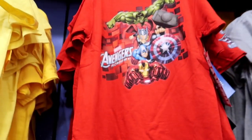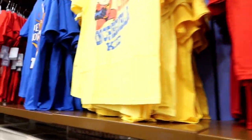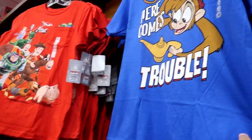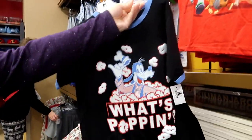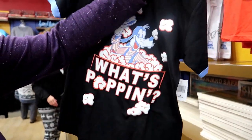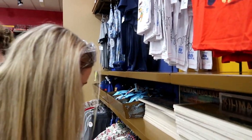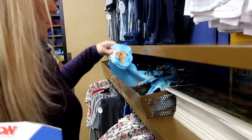Oh, look at this new shirt, Avengers. Look at the park drop till you hop. They had that right on the night. This Toy Story one's new too. Oh, look, it's got Duke on it, $8.99. And here, Abu, $9.99. What's poppin'? Goof. I'm guessing popcorn. Sweatshirts with you. What is that? Is that the door knocker? Yeah. The Goof shirt's $9.99. I gotta see those knockers.